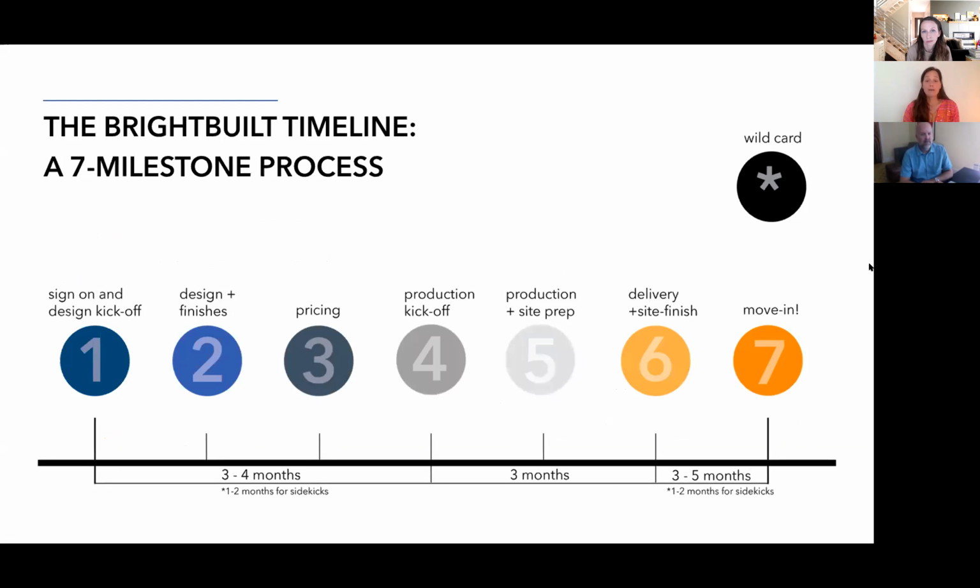So to recap again, here is the timeline laid out, those 7 steps in the timeline from sign-on and design kickoff to move in. Comprehensively, they comprise anywhere from 9 to 12 months in a typical project. But with the sidekicks, of course, that timeline gets reduced substantially, as noted in the subheadings there.